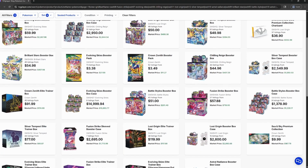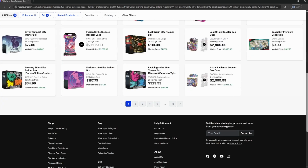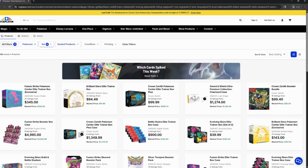You might think I'm crazy for saying that, but genuinely, I think Crown Zenith is probably one of the best sets ever created, not even within the Sword and Shield era, but just in general. Like you have evolutions, you have a Mewtwo card, you have the Galarian Gods, Arceus, Dialga, Palkia, Giratina. I don't know what else you could ask for in a single set.